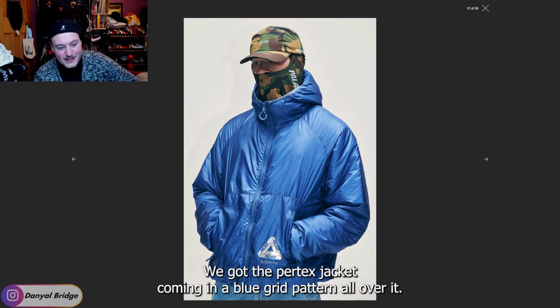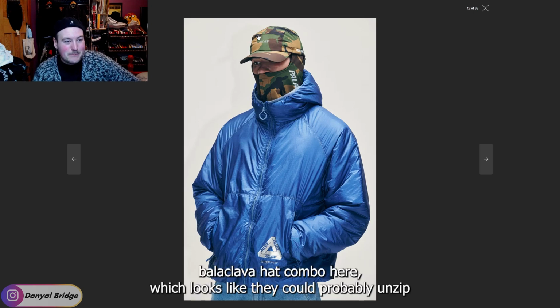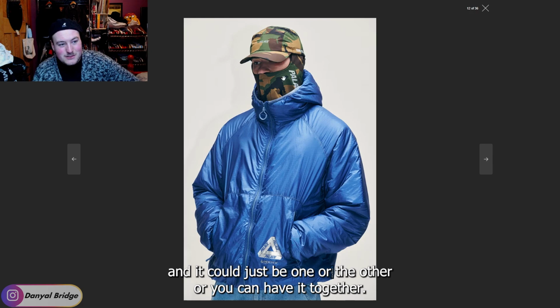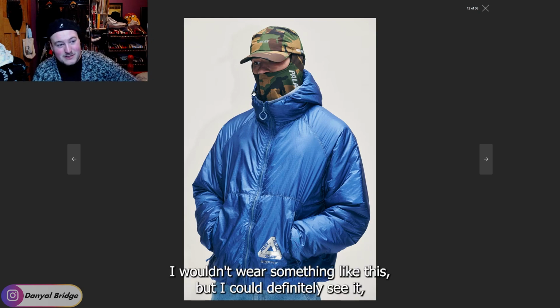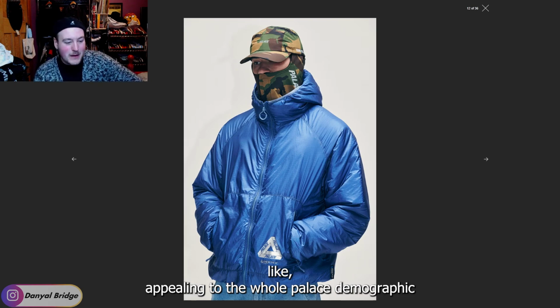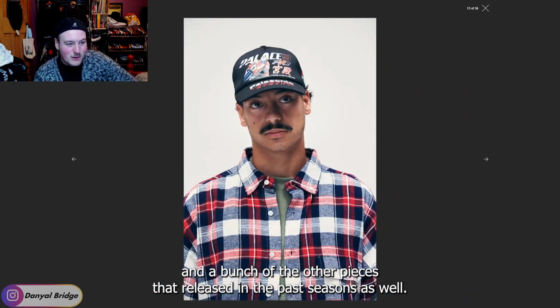We've got the Gore-Tex jacket coming in a blue grid pattern all over it. We've got a balaclava hat combo here, which looks like they could probably unzip and it could just be one or the other, or you can have both together like this. Yeah, it's all right. I wouldn't wear something like this, but I could definitely see it appealing to the whole Palace demographic and a bunch of the other pieces they've released in past seasons as well.